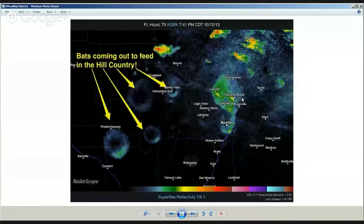There we go. So this is an example down in the Hill Country in Texas. The bats come out of their caves and they look like a little ring. From the center of the cave, as the bats fly a little bit higher off the ground and away from the cave, you're going to see these little rings. This is just an example. Where other targets might be rain on radar, like over here near Fredericksburg and then Marble Falls, those little circles, that's what they're going to look like.